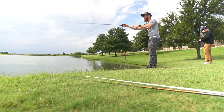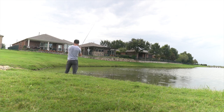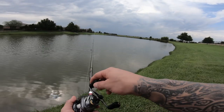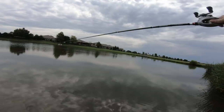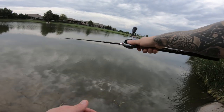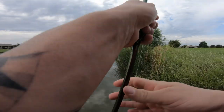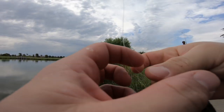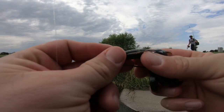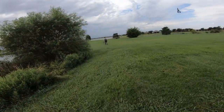Let's go. So whenever this happens like this, just kind of push it forward and get it back on that thing. And put your finger in its mouth.